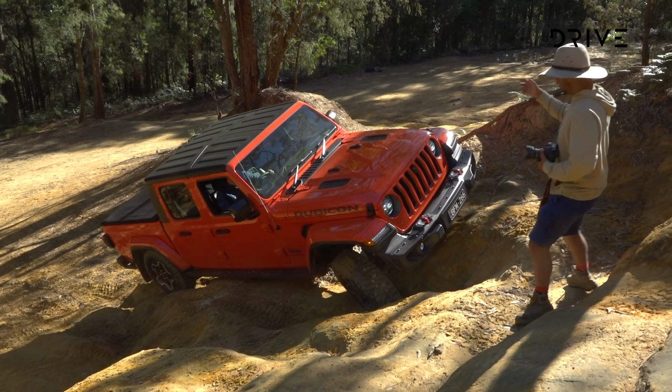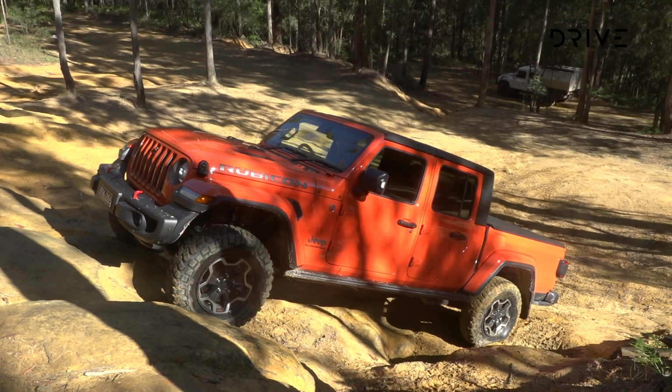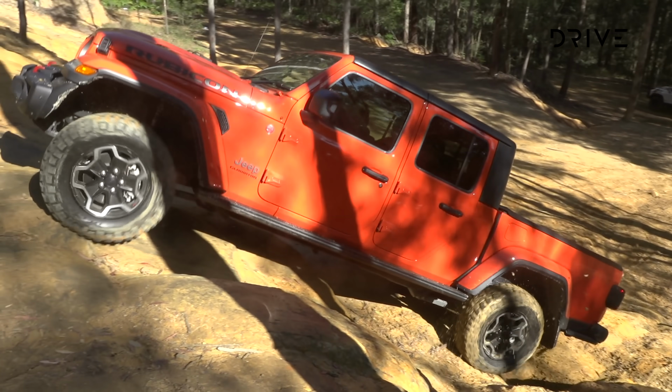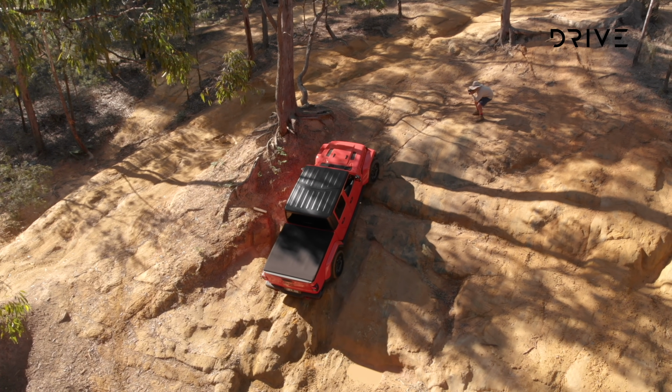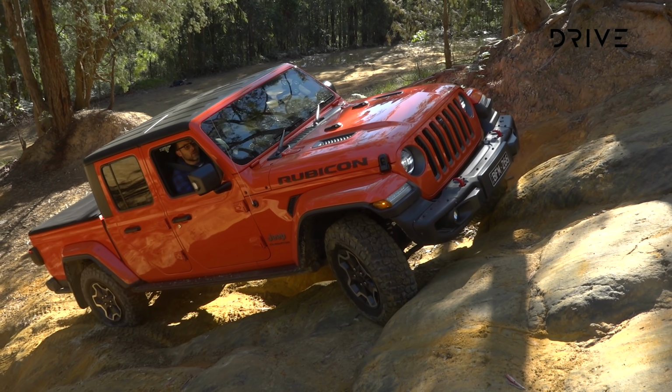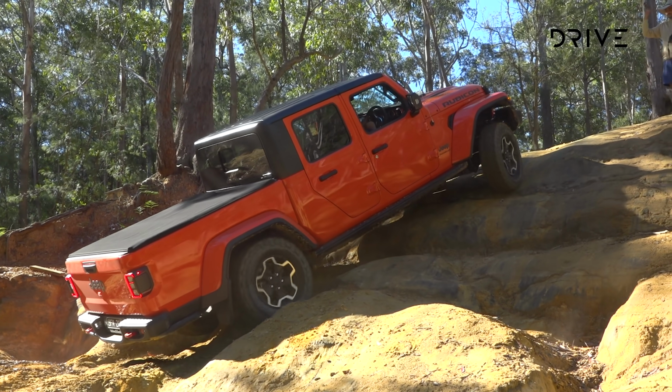The ability to air the tyres right down and use that low crawl ratio made possible through the 4:1 transfer case allows it to slowly crawl through obstacles. And that 3.6 litre petrol V6 offers all the motivation and torque you need to get through tricky situations.